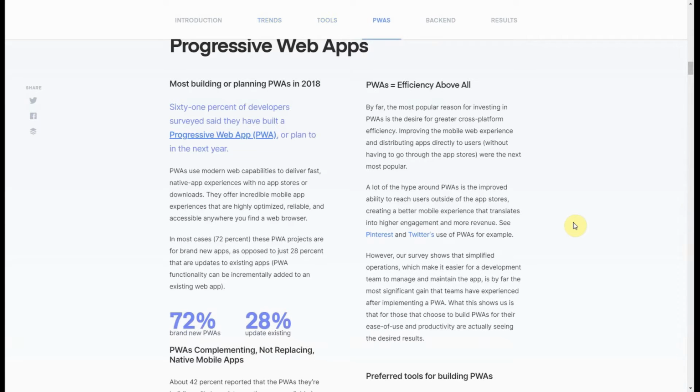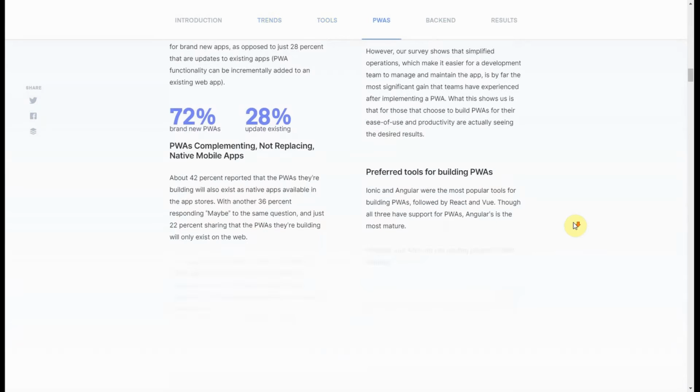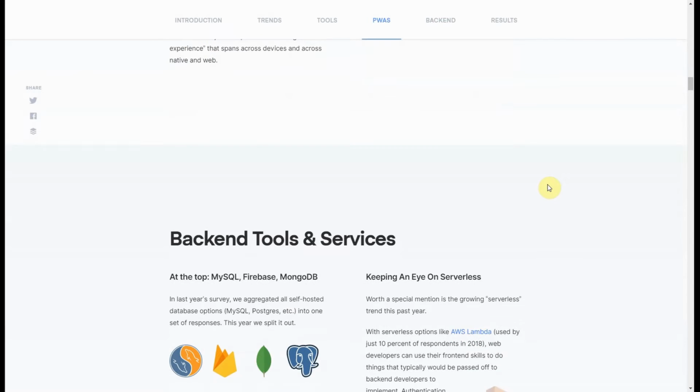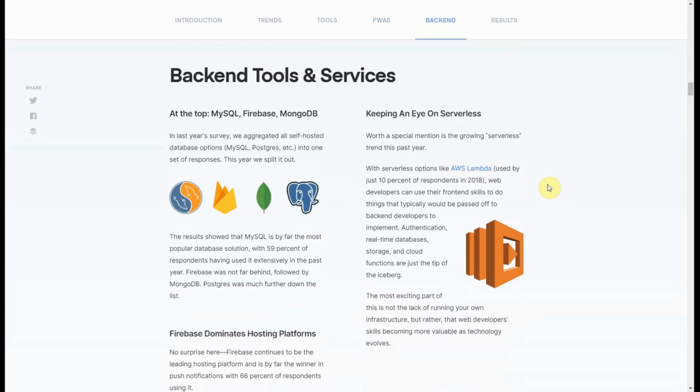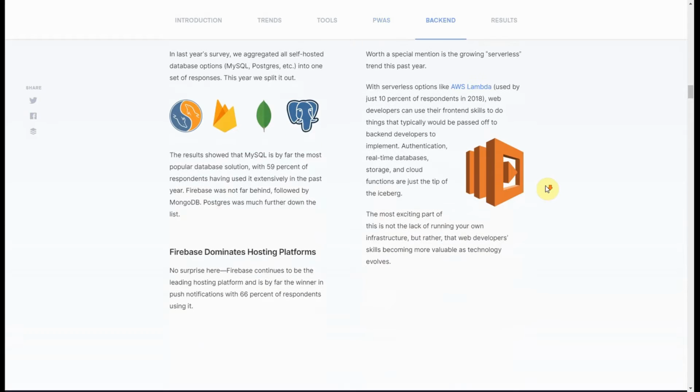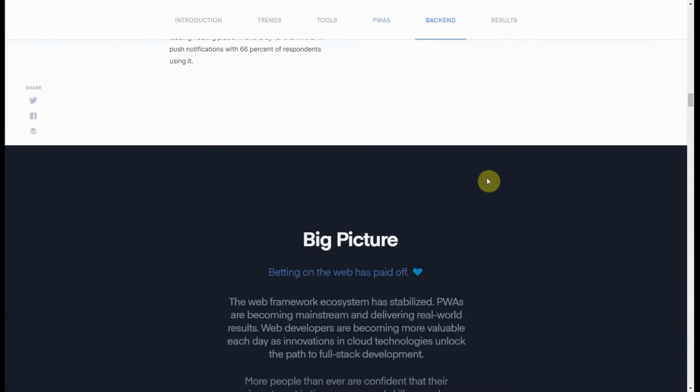Progressive Web Apps, or known as PWAs. Wow, I didn't realize that many developers use PWAs, which has many advantages over a regular mobile app design program.